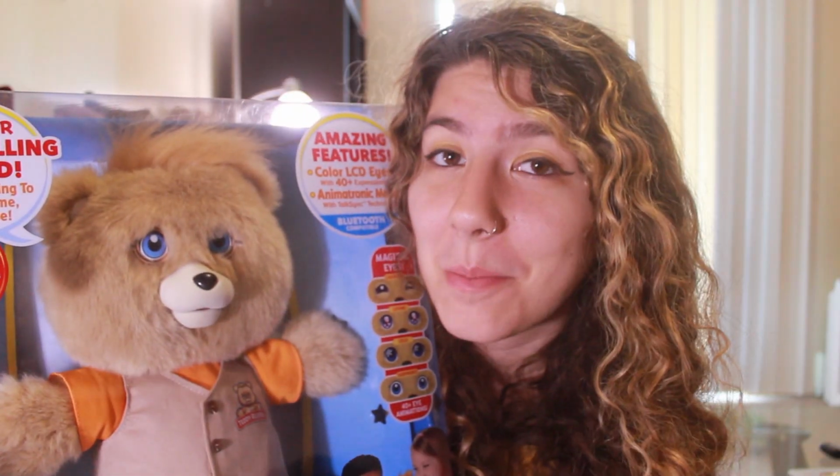So, it's been almost a year since the Wicked Cool Toys incarnation of Teddy Ruxpin has been out on the shelves. And in that time, this little guy has been sitting on my shelf. But today is finally the day that we're gonna open him up and give a review.